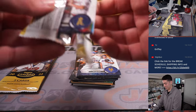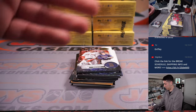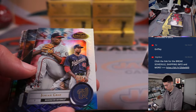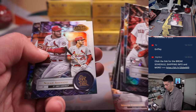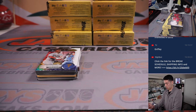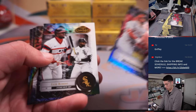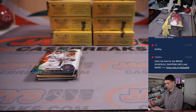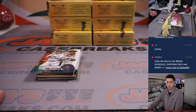Go Bruins. Go pack 10 or 12. All right. Box number 9 of the case here. Let's do it. Torkelson there. And a Jaren Durant, numbered out of 150. 120 out of 150. That is a class 1 going to Ed and the Red Sox.